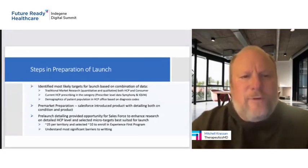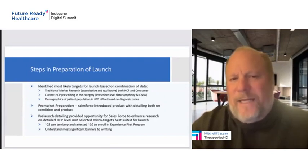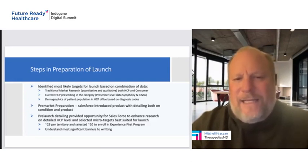As with any launch of a new product, we knew that the key was to get a core group of doctors writing as quickly as possible. We started with a fairly traditional approach using both quantitative and qualitative primary research of both physicians and patients, as well as prescriber level data from Symphony and IQVIA. What we did a little differently was we added on diagnosis codes that acted as a surrogate to determine which doctors had the most opportunity to prescribe beyond looking at just the past prescribing patterns, because it was an underserved market.